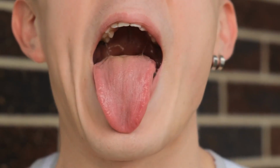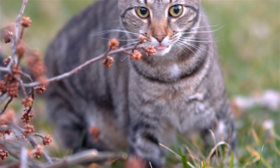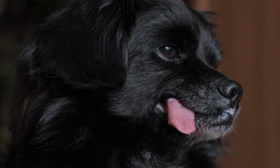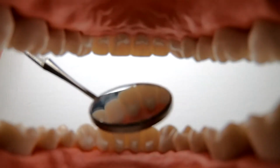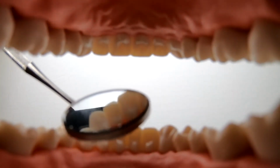Another aspect to consider is the health of the tongue and papillae. Sometimes, cats can suffer from oral issues that affect their tongue. In such cases, their grooming habits may change, signaling to attentive owners that something might be amiss. Veterinarians occasionally encounter conditions where the papillae are affected or where lesions appear on the tongue. These conditions underscore the importance of regular checkups to ensure the tongue and mouth's overall health.